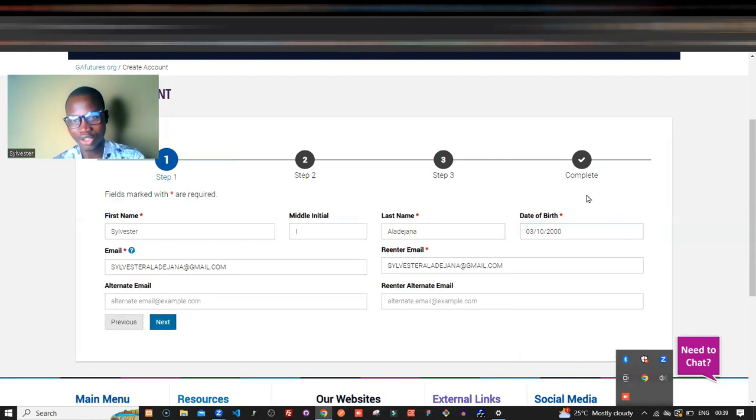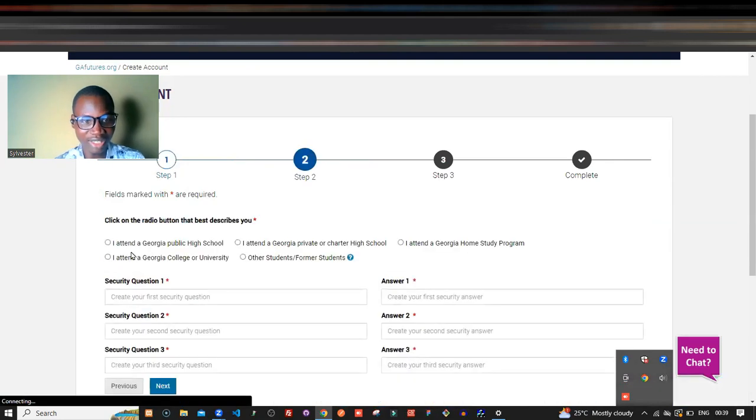That should be 0310. So let's just put it this way, just demo information. Then I will click on next. So here it says click on the radio button that best describes you.